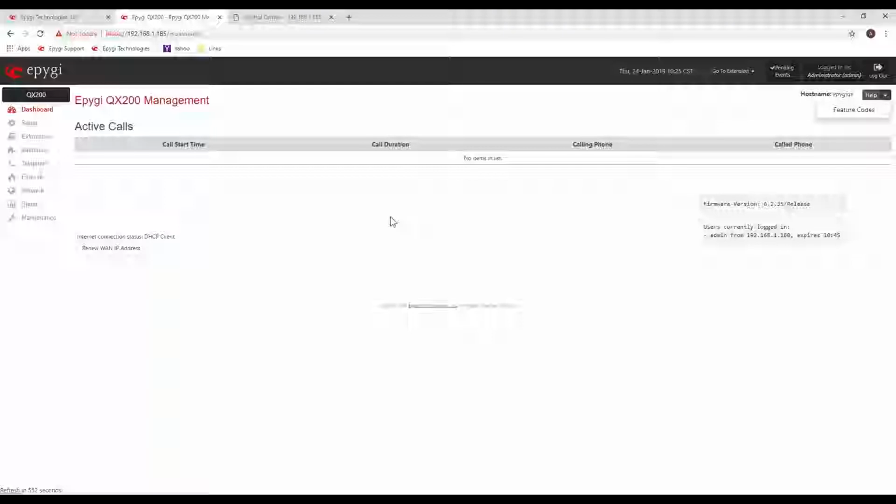Throughout the system, you're going to see a lot of shortcuts, quick links, so to speak, that you can go to. For example, at the top, you can go directly to an extension and configure some settings on it. On any of the pages as you navigate throughout the system, there's a help page. There's a drop-down menu that has the feature codes and will provide you a list of all the feature codes. On the left-hand side, you'll see the main menus, starting with the dashboard, which will take you to this page.